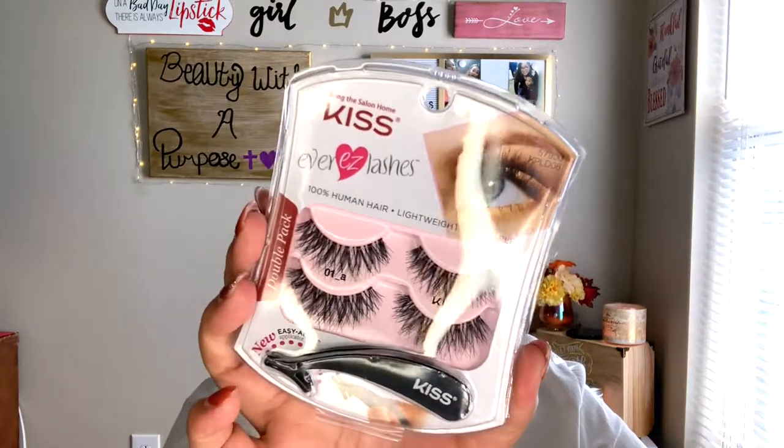So I got the Kiss Ever Easy Lashes in this style 01. And just look how full and pretty those look. I did get these on sale also. I think I got this pack for $2. It wasn't high at all, so it's like $1 a pair, so it wasn't bad.